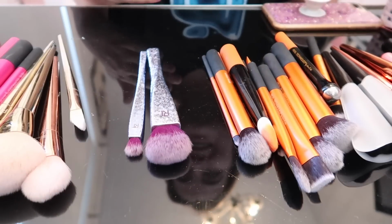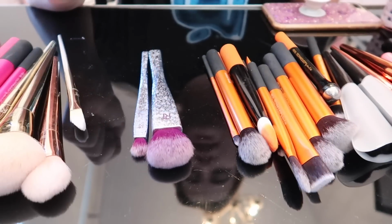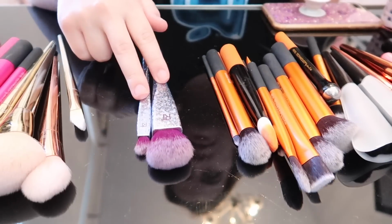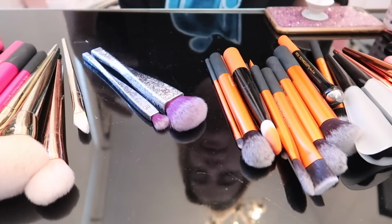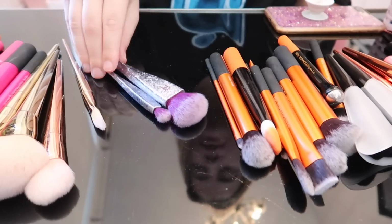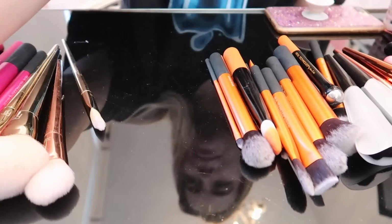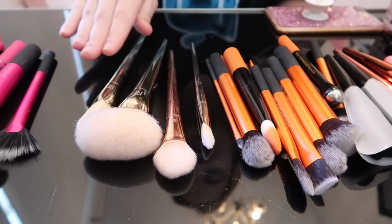I have a ton of Real Techniques brushes. These are from some kind of metal collection, and I'm just gonna go ahead and pass these along. I really like Real Techniques brushes. They're super soft, they're great drugstore brushes, but I just prefer my Morphe ones over these, so those are gonna go bye-bye. Next, I have these Real Techniques metal brushes.